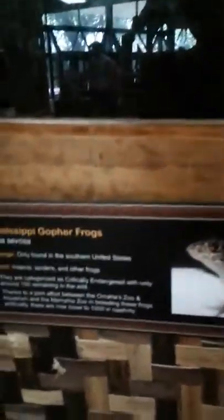That was the American toad. We have the Mississippi gopher frogs. For the frog, and I see it. See it? It's right there, right up under the bridge, right there. Right around. Emperor Newt. There it is. I see it. It's right up under the log. It's where the Emperor Newt was at. I think I might say that incorrectly.